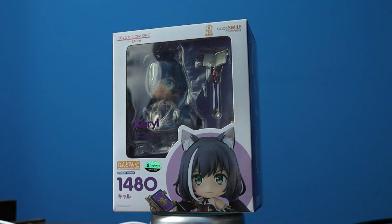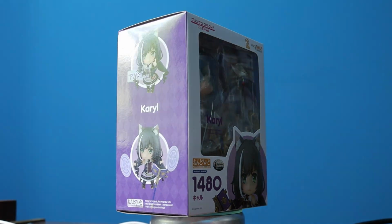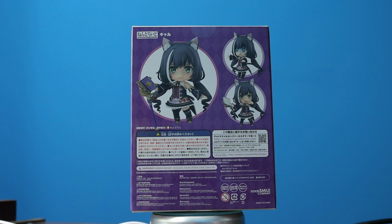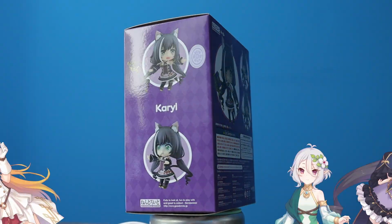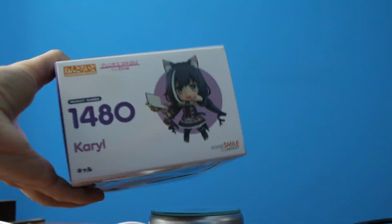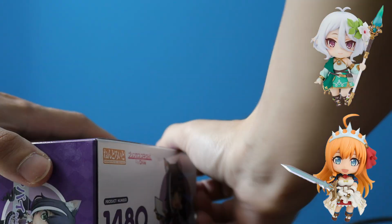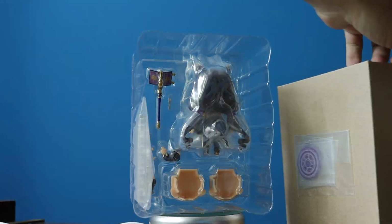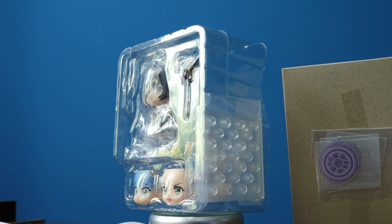To be honest, even though I really liked the anime, Karyl wasn't an instant pre-order for me, just because she is my least favorite character out of the main three girls. But fortunately, Good Smile Company announced PriConne and Kokoro Nendos 4 months ago, which gave me all the reasons to get this cat girl. As you can see, the tsundere cat comes in a standard box with a big stand.